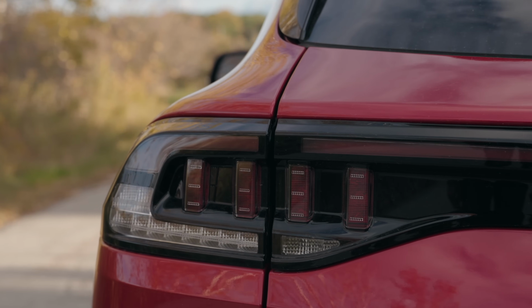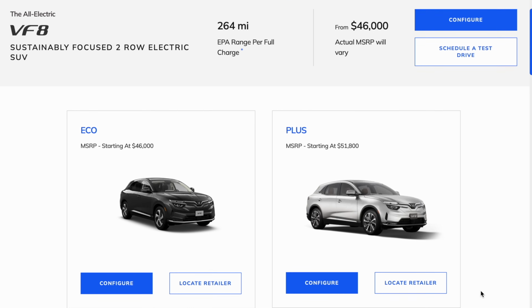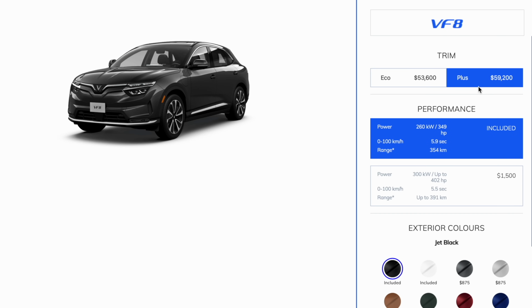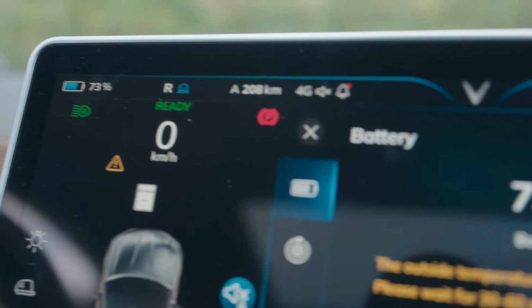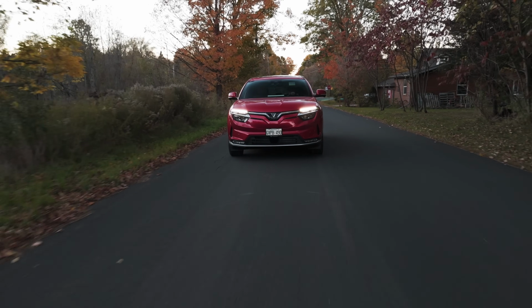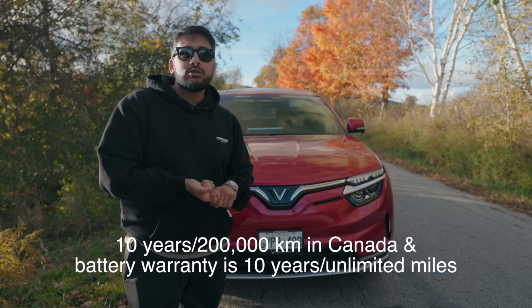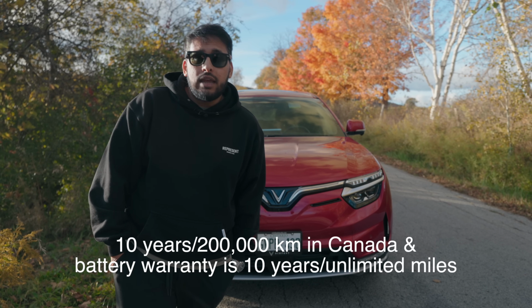Now let's quickly talk about pricing. In the US, the VF8 comes with the Eco model for $46,000, or you can get the Plus model for $51,800. Whereas in Canada, you're looking at about $53,600 for the Eco model and $59,200 for the Plus. Now the Plus model does give you more power, however, you trade in some mileage for that. And I personally think for an EV like this, you want to go for the Eco. By the way, if you're worried about warranty or anything, they're actually pretty good. They give you 10 years or 125,000 mile warranty, which is actually quite a bit higher than industry standards.